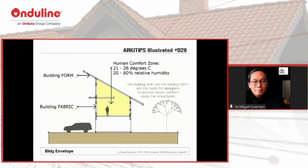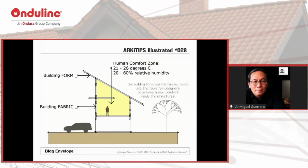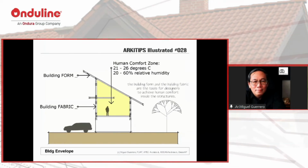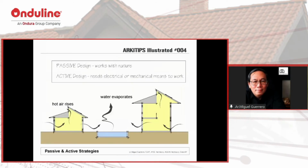Now, of course, what is the function of the building envelope? The building envelope is to be able to create a comfortable zone for the human beings inside the structure, to create a thermal comfort of about 25 degrees centigrade and about maybe 60 percent relative humidity. And we have at our disposal the building form and the building fabric. And a major component of that building form and fabric is the roof. And we'll focus on the roof.